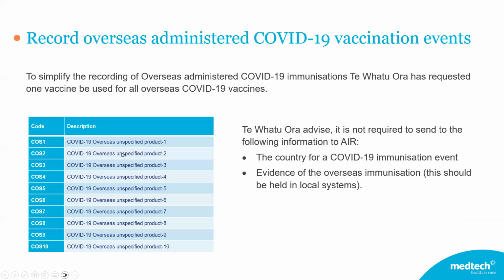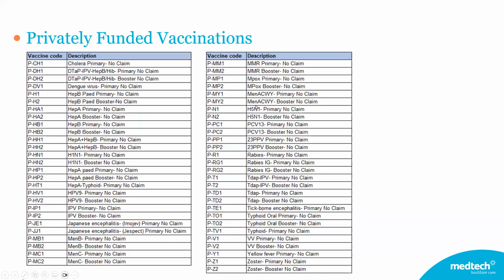And then you've got one code only for the overseas unspecified product. They're going to lump them all together, so that makes it easier for you not to have to find all the different weird ones like Sputnik and things like that. So that simplifies recording overseas vaccines, and there are your privately funded vaccines.